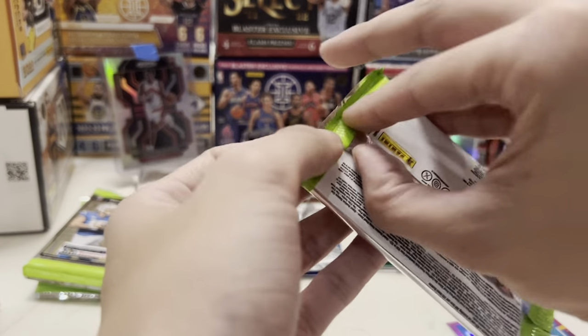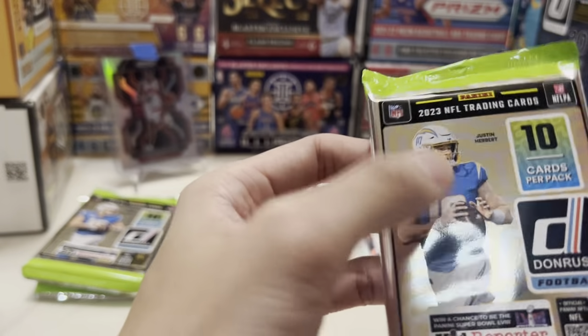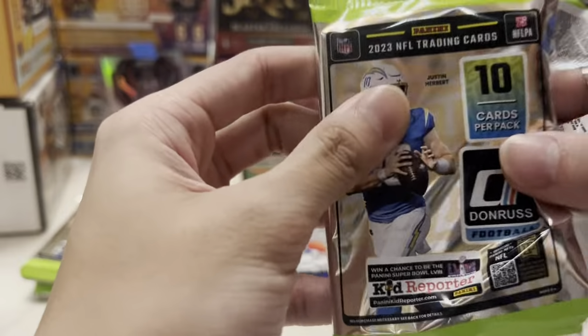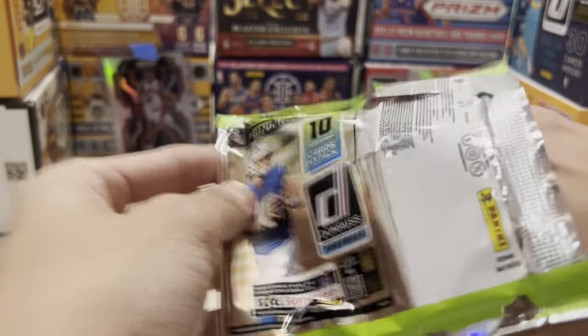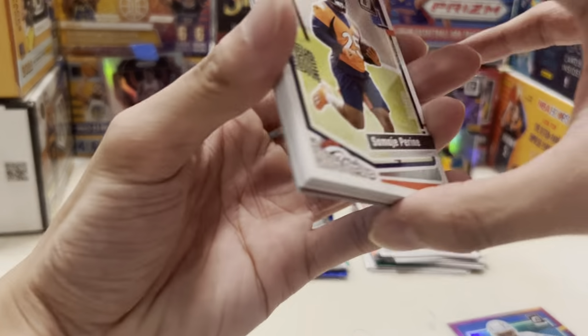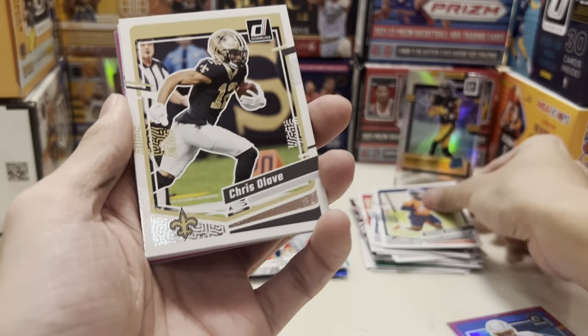Okay. Great pull so far. Got a short print. Got the cover athlete of the Mega Box this year. Oops, sorry, just up the back. Alright. Some AJ Perrine. I think I misspelled that, it's really bad.